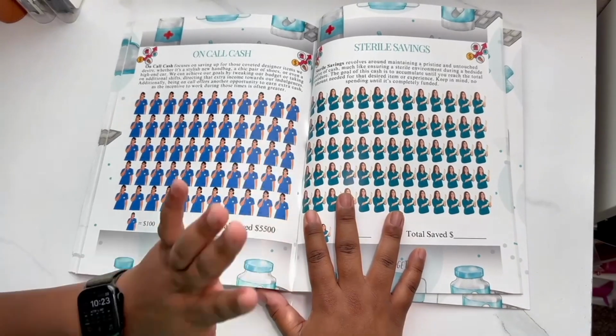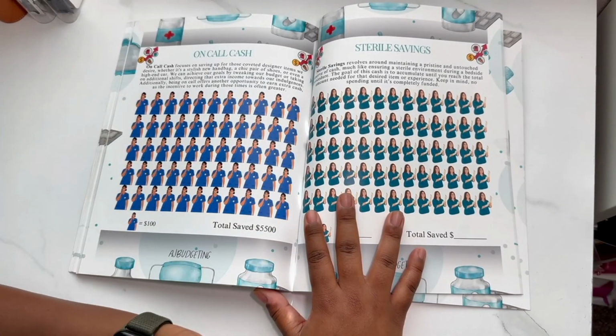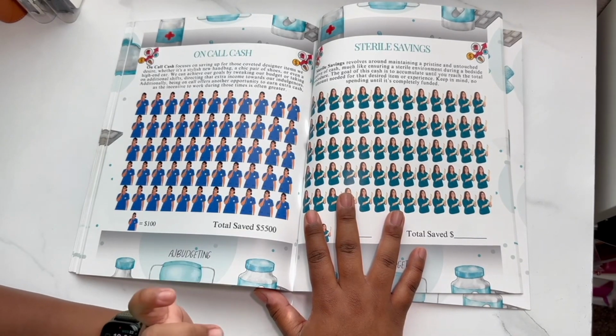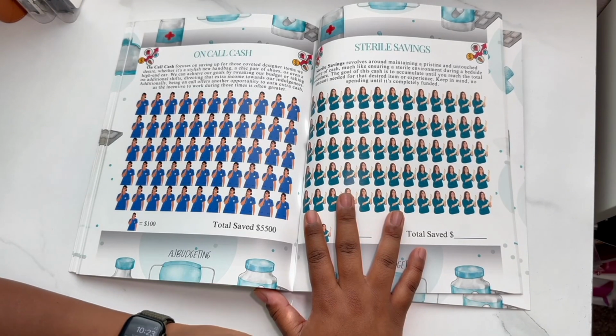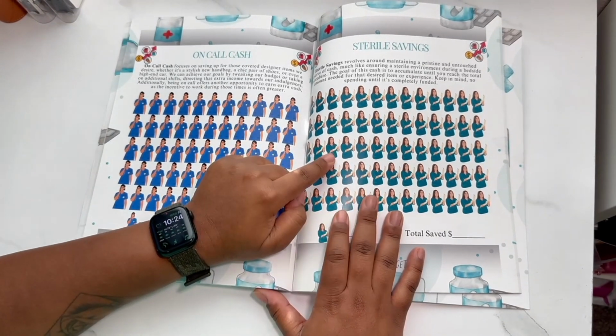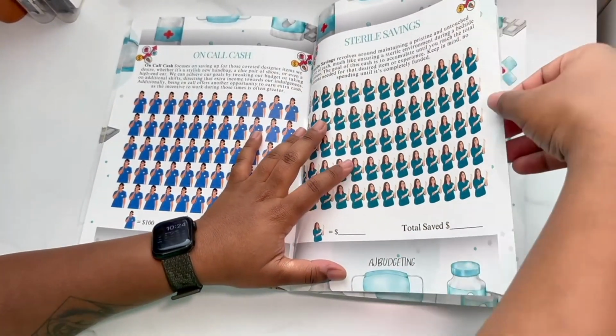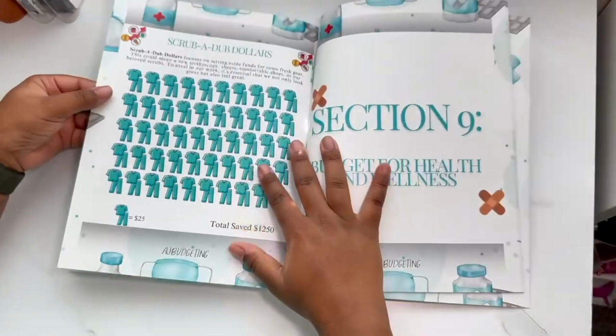And then thorough savings resolve around maintaining a pristine, untouched reserve of cash. Kind of like a sterile environment when you're doing like a bedside procedure. The goal of this cash is to accumulate until you reach the amount needed for that desire or experience. Keep in mind, no spending until it's completely funded. You can use this to save for a vacation, a bag, a new car, or whatever you want. This is a build your own.